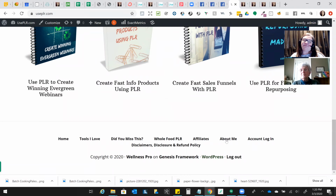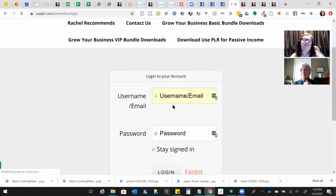Super simple. Account login. If you ever miss any of our emails or anything, we have a whole Did You Miss This section, and that goes through everything that we talk about to our community on the daily. Well, not every day, but most days. So here is our account login, and then you just enter the username and password that you used to sign up for UsePLR. You'll go in, then you'll see a list of your products on the left-hand side. And if you have any questions, email me, rachel@useplr.com.